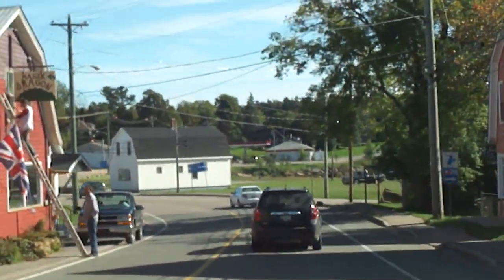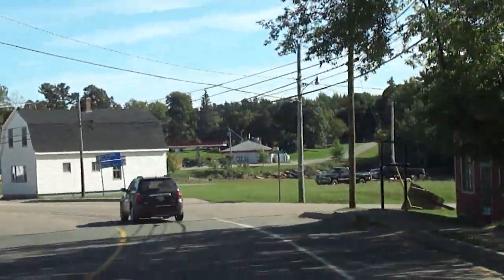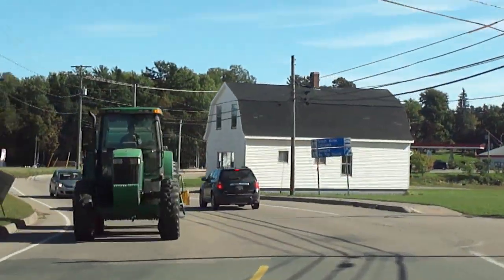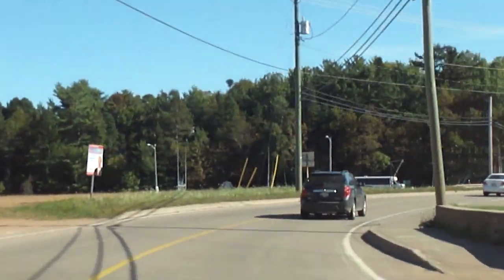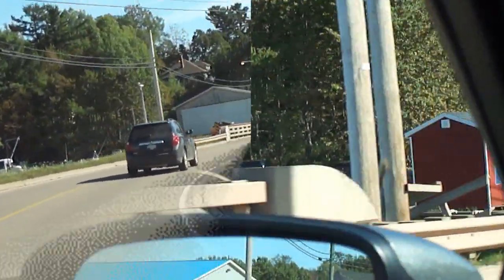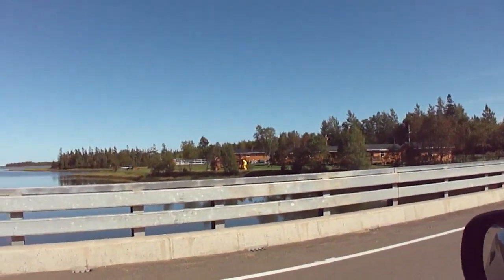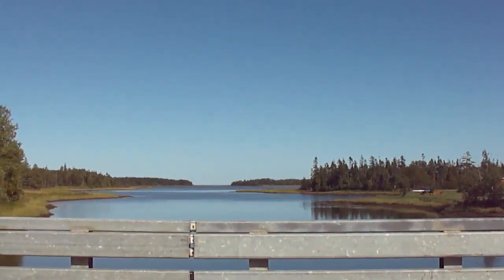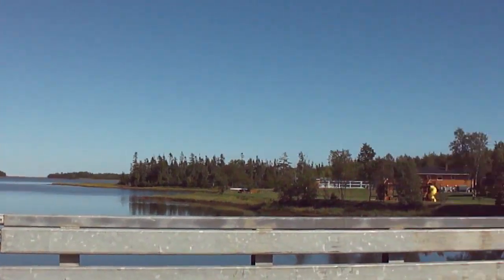So here's Murray River, a little bit of building art. And the boys are working up there at the Magic Dragon. And that would be the river out there. And here's where we cross the river. And all the fishing boats are in. PEI is all about the beautiful views, and here's one of them, out here towards the east end of the island, in between Murray River and Murray Harbour.